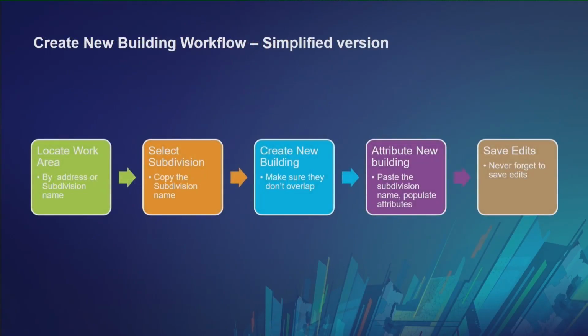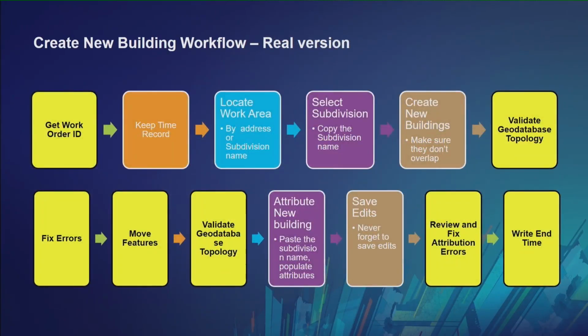All right. And that workflow I showed you is very simple. Now we're going to get the real workflow, which is way more complicated, Jason. Always more. Yes, it's everything here in yellow. But what about this? So it actually starts with getting a work order ID. Yeah, and you have to write down the time you start and the time you finish, because we get to bill the time it takes to other departments. So keep a good record.